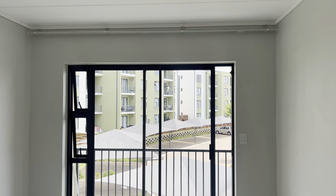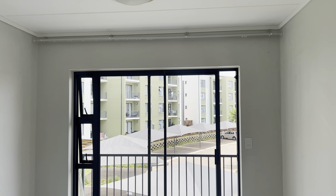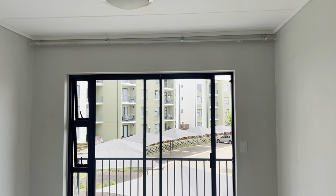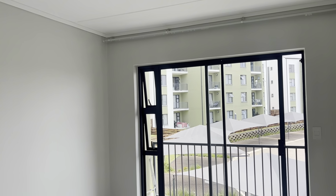I just want to show you guys the space before my couch gets delivered. And yeah, I am quite excited about this journey, man, because I made it a goal for 2024 to actually furnish this apartment. So we're gonna be doing it together on this channel. So this is how the space currently looks. I took out my curtains because I hated those curtains, and I was just like, you know what, I'm gonna get a new set of curtains. So yeah, this is how it looks.